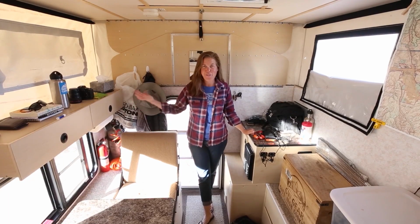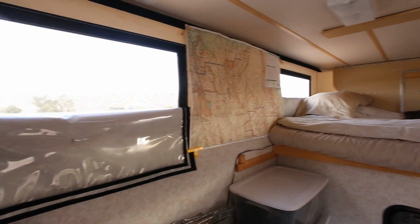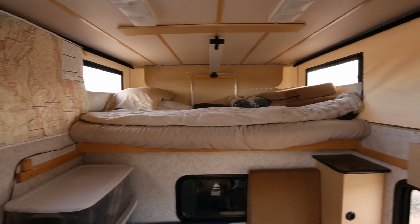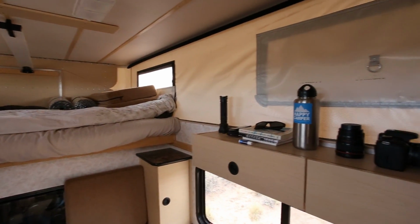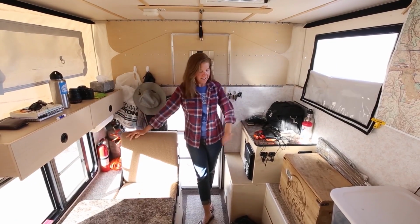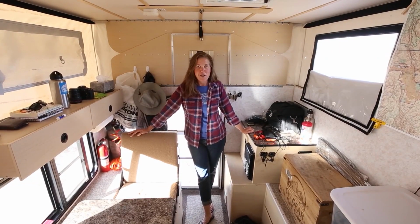Welcome inside our four-wheel camper. This is our 2012 Hawk Shell model. We bought it new back in 2012. And we got the Shell model, meaning we basically didn't get the kitchen, but we did add a few upgrades like this side dinette, as well as the furnace. And we've had it 4 years now.